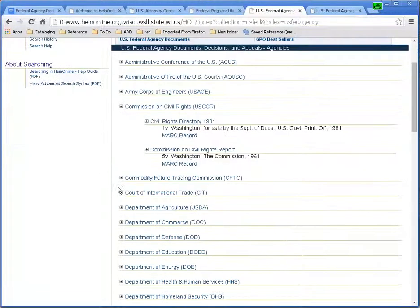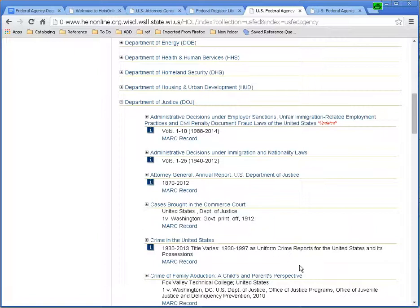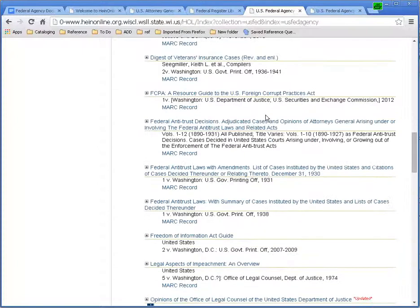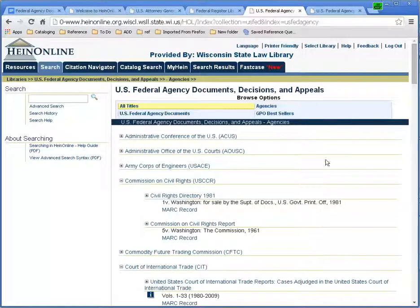Those could be standalone reports, reports and opinions, or cases. We'll open DOJ here. Remember, we have a separate Department of Justice library as well, but all of those documents are going to be listed and available in here as well. So you can always go into the federal agency list here, look by agency, and see what's available on HeinOnline if you're trying to find decisions, opinions, reports, or any other documents from a specific agency.